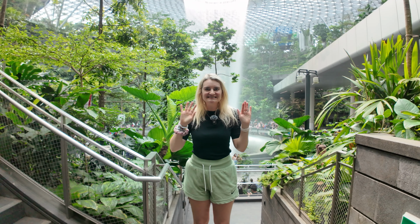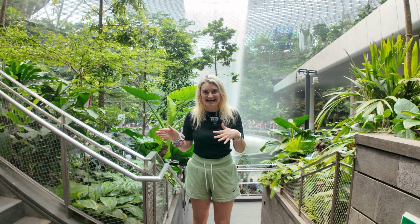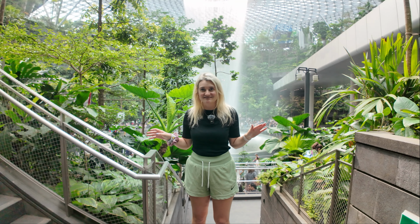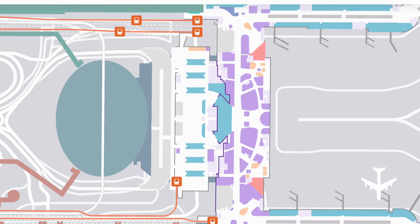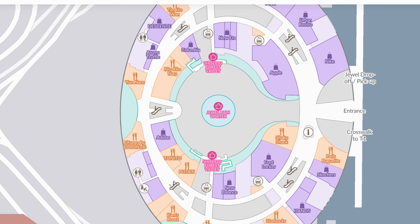There's 4 terminals at this airport. Terminal 1, 2, and 3 actually have an air side and a land side. So at the land side, you can access everything, even if you're not flying that day. So literally half of this airport's activities, you can just come and enjoy for the day, which I would actually recommend doing. The Jewel's actually at the land side, so you can come enjoy this and various other stuff by just spending the day here.